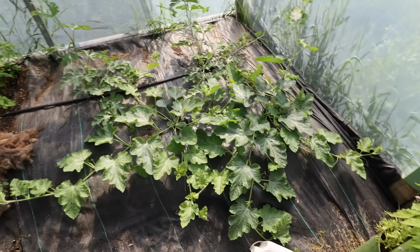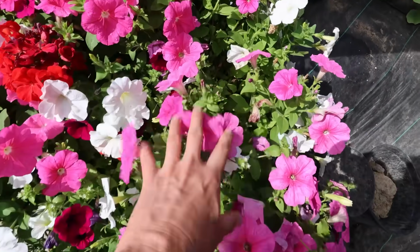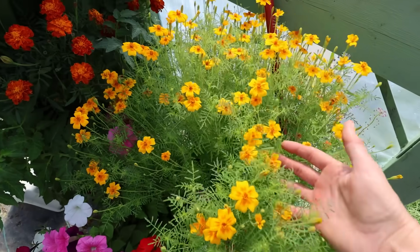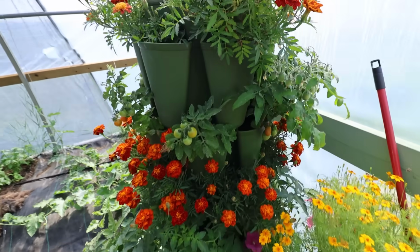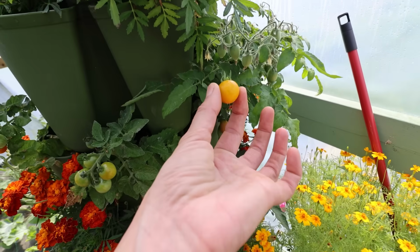Look how happy they look though. These wave petunias by the front door just went crazy, and they look beautiful. And look at this gemstone marigold. Isn't that beautiful? And it smells absolutely amazing. I have lots of tomatoes coming on my green stalk over here. There's one we can eat.